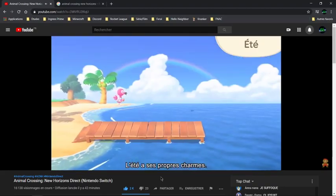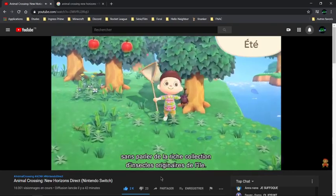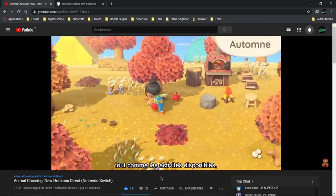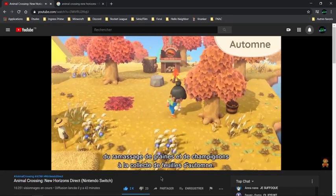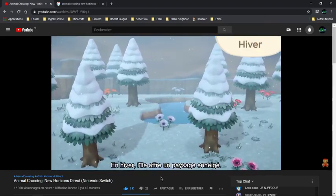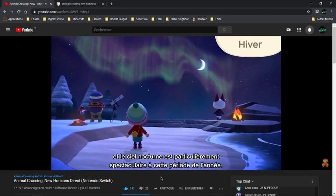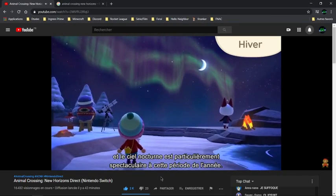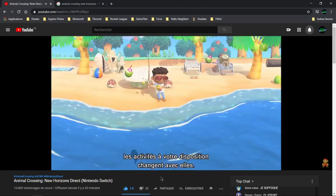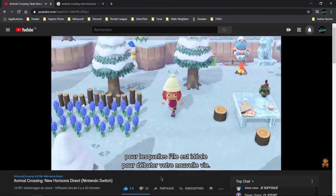Summertime brings its own share of delights. You'll see a wealth of lush greenery, not to mention a veritable treasure trove of bugs native to the island. Come autumn, the color of the leaves on the trees will gradually change, and so too will the activities available to you, from collecting seeds and mushrooms to gathering autumn leaves. And in winter, the island transforms into a chilly snowscape. The usual winter activities are a jolly good time. And the night sky above is particularly spectacular this time of year. As you can see, when the seasons change, the activities available to you change along with them. But the simple joys of nature are just one reason that the island is such a great setting for your new life.